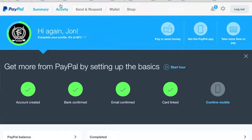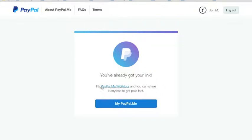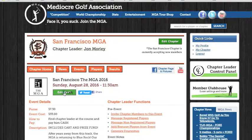So while you're logged in here, if you just type in paypal.me, then you'll get to this page and you can hit get started. Now you can see I am already linked. My accounts have been linked. And basically what you're doing, you're linking your PayPal account to a paypal.me web address. And all this is doing, it makes it a lot easier to accept payments. Okay, so go to paypal.me, should be able to figure out how to link it to your PayPal account. Once you've done that, you go to your event page, and then I'll edit my event.